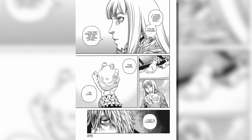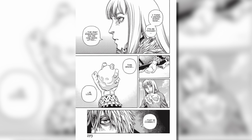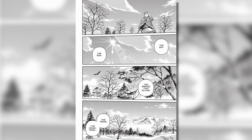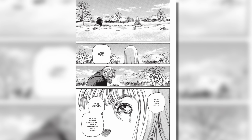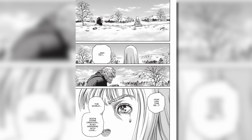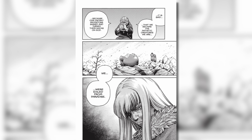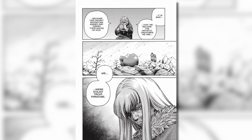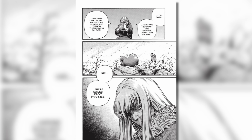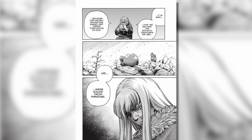I see. I think I understand. It's as though the mist enshrouding me has been lifted. This snow is love. That is correct. The sky, the sun, the breeze that blows, the trees, the mountains, and yet, how can this be? The world, God's divine creation, is so brimming with love, yet there is no love in the hearts of men. It is said that we became the pathetic creatures we are because our distant ancestors sinned and turned their backs on God. We were exiled from paradise.